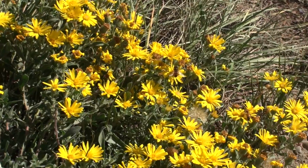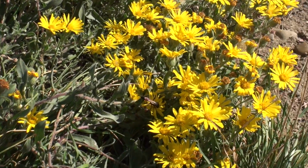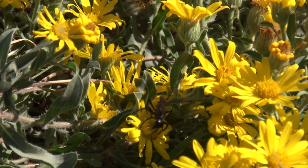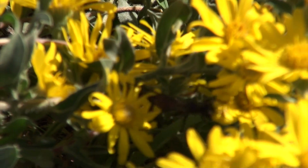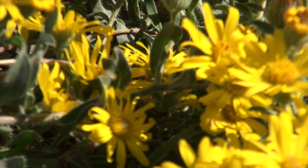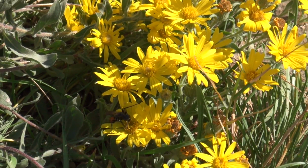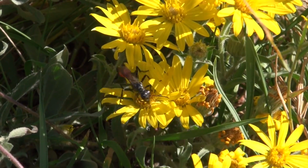Right now, this is one of the brightest flowers out and around. There's very few flowers still open. This is a thread-waisted wasp here. One of the thread-waisted wasps, one that I see all the time during the summer here. And that butterfly there is a pink-edged sulfur. And I think I catch a drone fly on these flowers too.